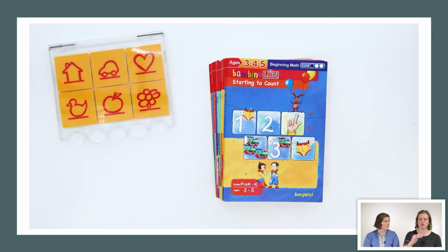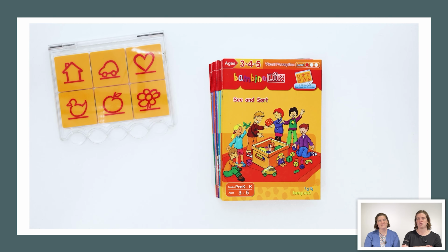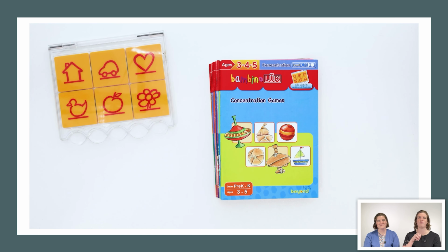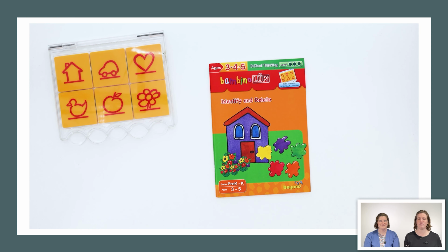So maybe it'll be matching shape to shape, or maybe it'll be trying to visually discriminate between the picture that's on top, where is it on bottom, or here's part of the picture on top, where is it on bottom. A number of different topics, a wide variety of different topics that they're covering, all able to be done through this fun, puzzling, hands-on aspect, which is really hard to find.